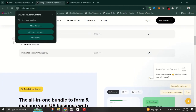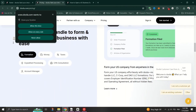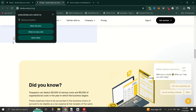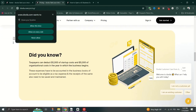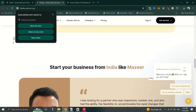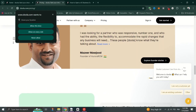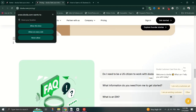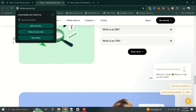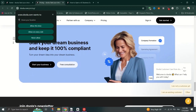The better choice between ZenBusiness and Doola depends on your specific needs for starting and managing a business. ZenBusiness is suitable for those seeking a comprehensive platform with a wide range of services and established customer support. Doola, on the other hand, is ideal for users looking for a simple, affordable, and user-friendly solution focused primarily on business formation. Consider your business requirements, desired features, and budget when making your decision between these two platforms.